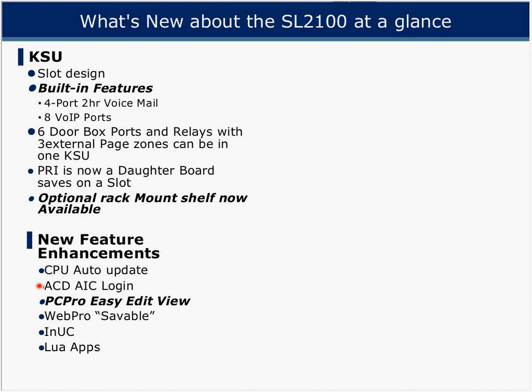As I mentioned, we've increased the ACD capability on the system, I think up to 8 ACD groups with 128 total agents, now making the call center a realistic opportunity for the SL2100. Here's another one that I've highlighted: programming. Before I get into this one, I should mention, for those of you familiar with the SL1100 programming, nothing's changed.